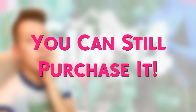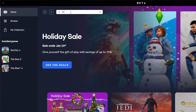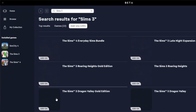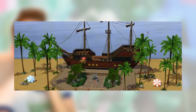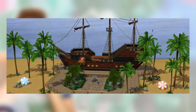Many players who are discovering The Sims 3 for the first time are eager to start collecting the various expansion and stuff packs available. However, one visit to Origin, the EA app, or Steam will make it evident that one pack is no longer available for purchase. Of course, there are certain ways one can come to acquire this elusive DLC, but did you know you can still purchase the pack legitimately?